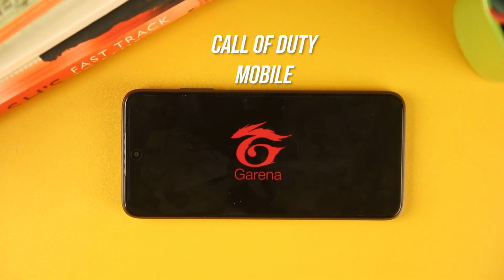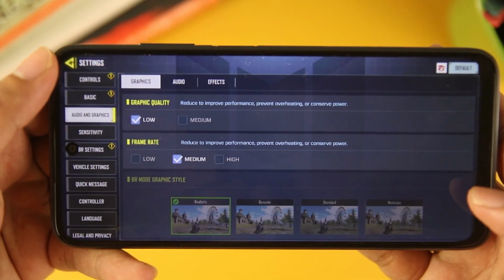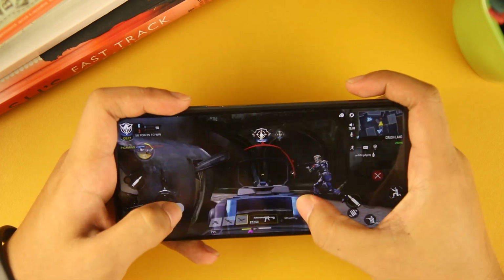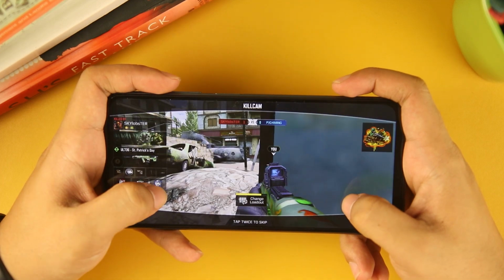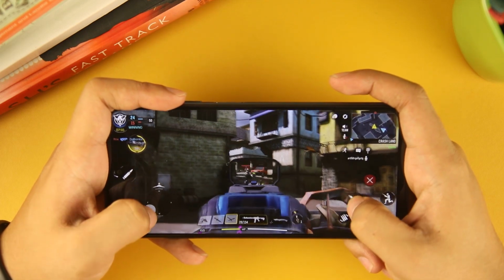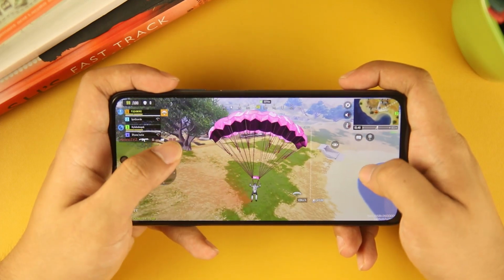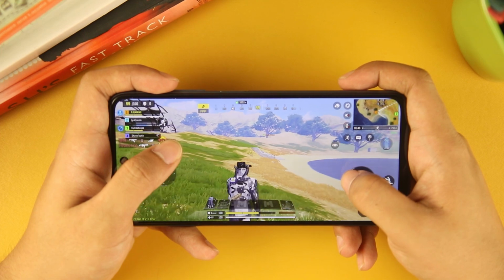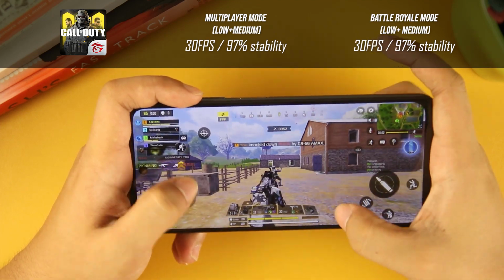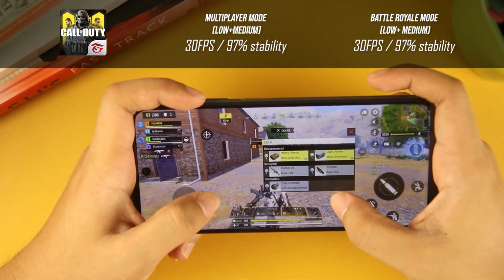Next is FPS games, and the first one is Call of Duty Mobile. The available settings are low and high frame rates, but by default, we are set to low plus medium. For the multiplayer mode, we encountered a very smooth performance, no frame drops or stuttering occurred throughout the game, even in heavy gunfights and making some flick shots. As for the Battle Royale mode, with the same settings, it performs smoothly as well. No frame drops upon landing or even aiming down sights during the gunfight. With the recommended settings for both multiplayer mode and Battle Royale mode, we get a smooth 30 FPS with 97% stability.